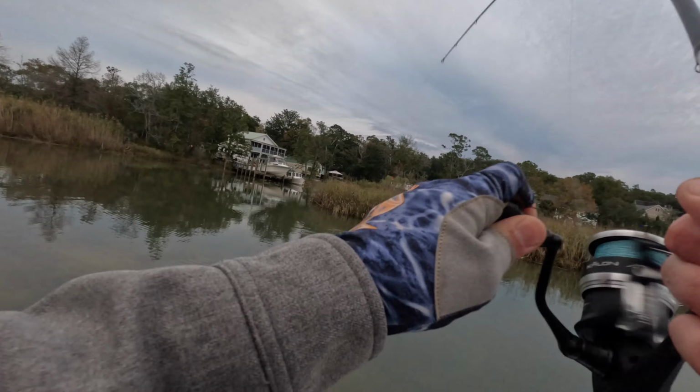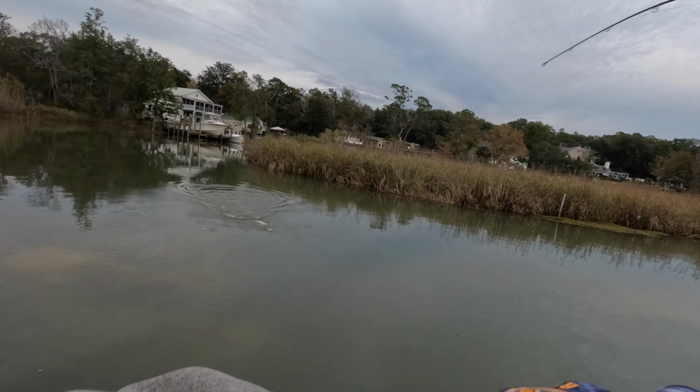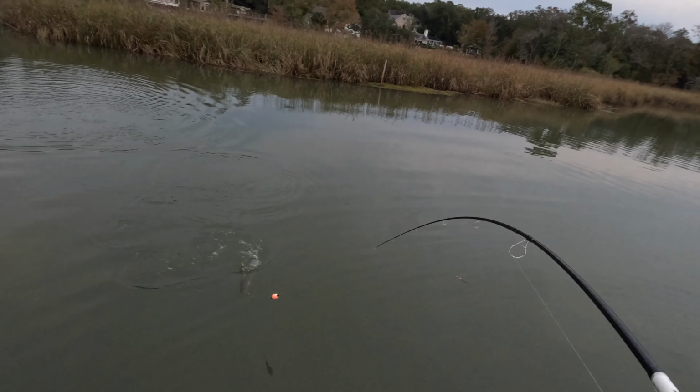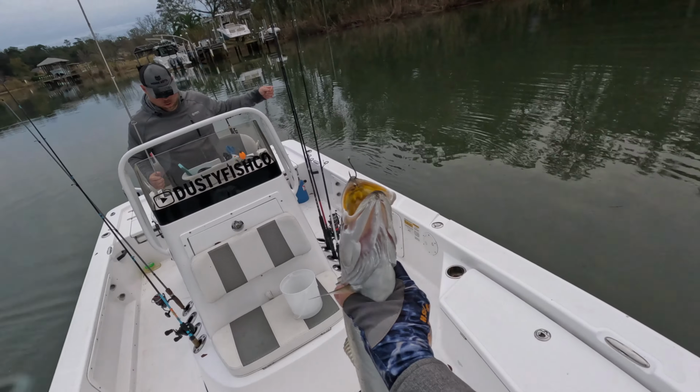That's a nice fish. That might be a keeper trout, dude. That's a trout. It's a nice one, too. That's a keeper, buddy. Oh, yeah. That's a nice keeper. That's a nice keeper, boys. God, look at that.